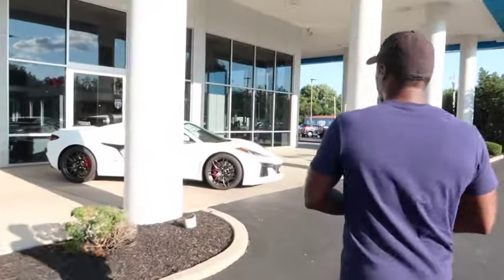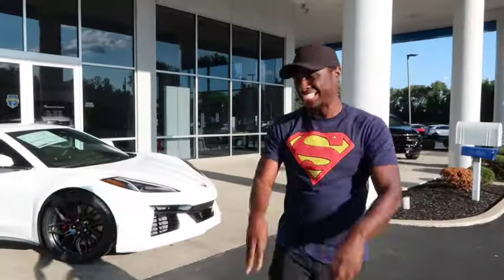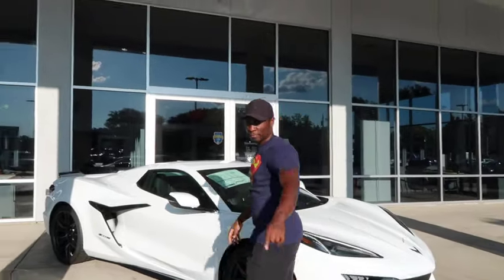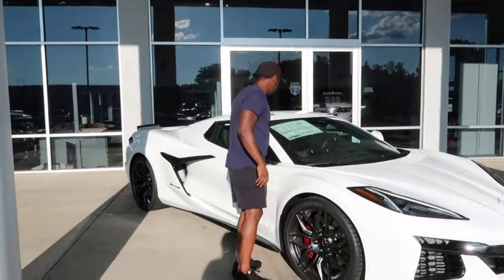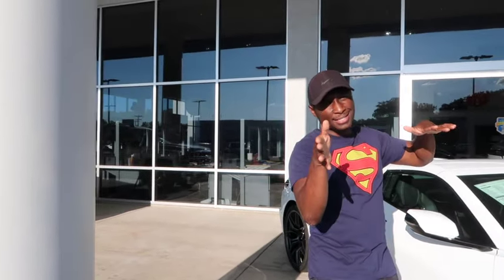We got ourselves a C8 Corvette Z06. But how much do you think they want for it, Christine? 120. Try 139,000. Let's just say 140,000. After you do all the paperwork on it, you're going to be looking at 150 probably. $150,000.